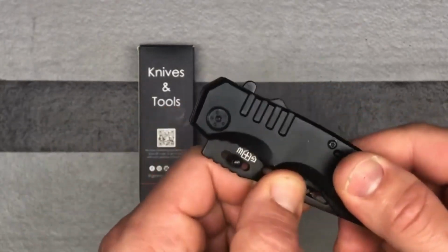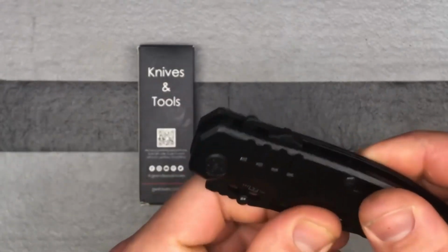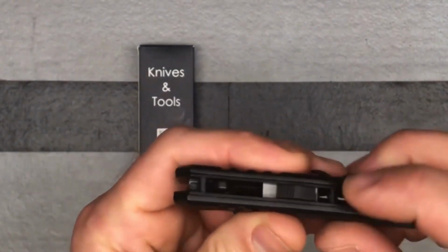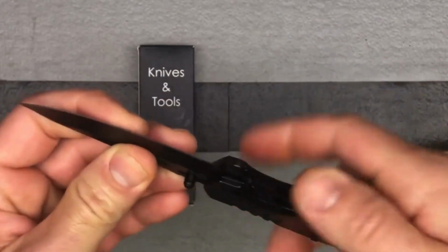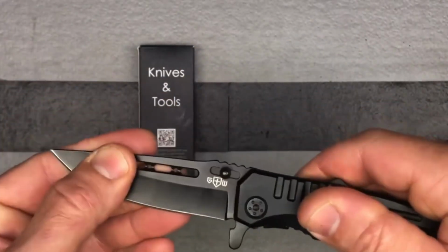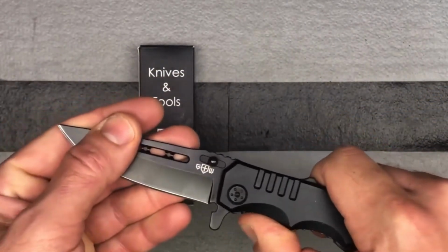Near the pocket clip, I found a thin end that has helped me with opening bottles a couple of times at parties. This model clips the knife upside down, so I know that the spring won't open the blade in my pocket accidentally. The 440C stainless steel blade is very sharp and can be honed back to life easily.